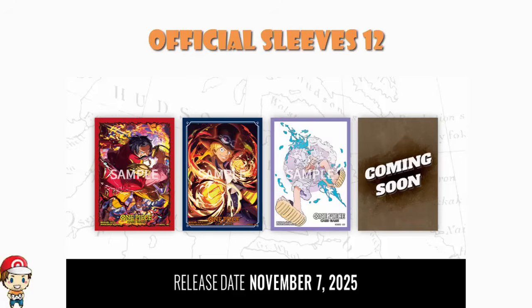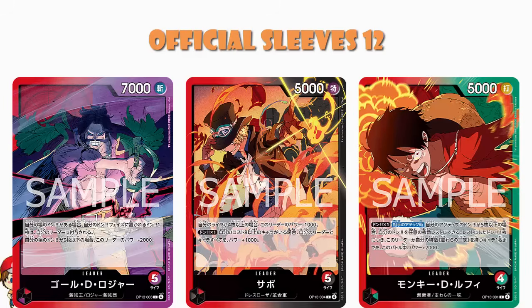That is standard. Here's what's weird. We've got Sabo sleeves. Cool. We got Luffy sleeves. Now, the thing that's always annoyed me a little bit about these sleeves is that they are free of the leaders from OP13. They are clearly designed to be sleeves that are evoking leaders from OP13, but I don't understand why it's Gear 5 Luffy. Because Gear 5 Luffy is not the leader in OP13. So why is Gear 5 Luffy the sleeves?